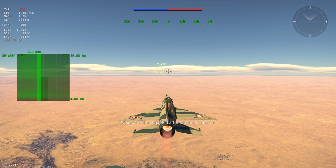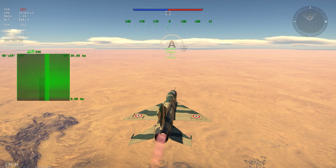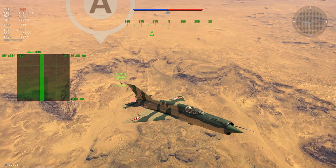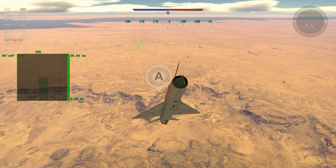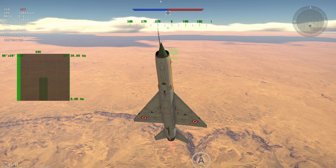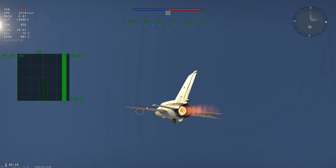Alright, so we're here in the Syrian MiG 21MF. We got my buddy DeWinds over there on the Mirage 3C. He is going right down for the deck. I'm going to want to use the altitude in this fight and just try and climb above him and see if we can abuse that Mirage's lack of energy retention in a vertical fight.